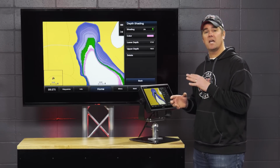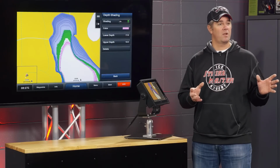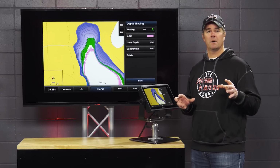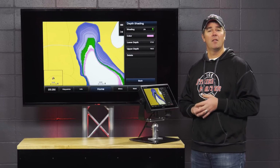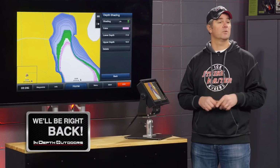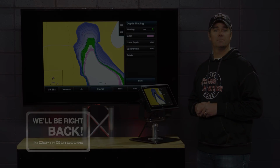So you can see today how we used mapping information to completely depart from what we've done in the past based on current conditions. So definitely keep this idea in mind. Sometimes where you choose to put your house depends less on the structure you're fishing and more on the weather pattern, and that was definitely the case today. So stick around after the break. We'll be right back with more early ice action here today on In-Depth Outdoors.